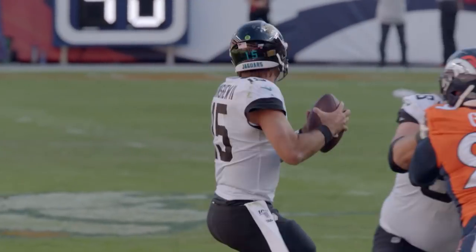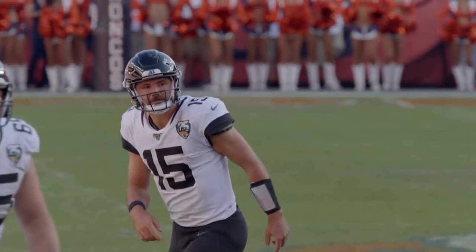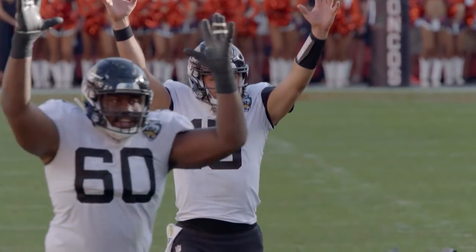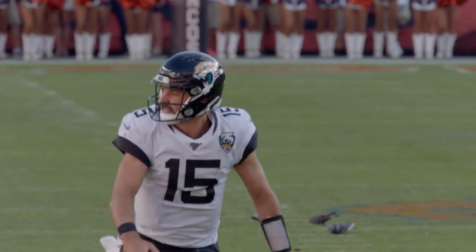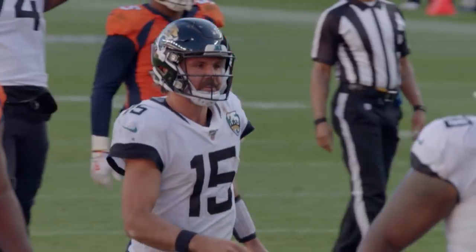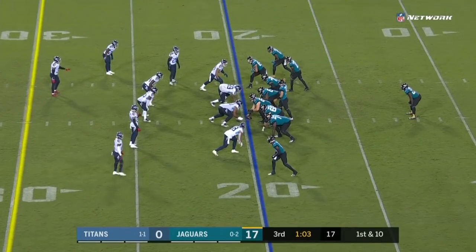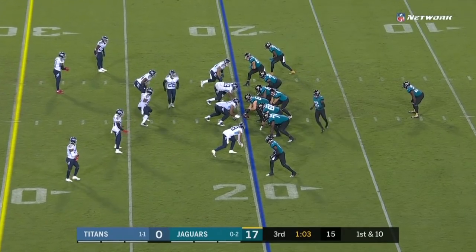This week, we're going to take a look at the Jacksonville Jaguars offense. A lot of people are talking about Minshew mania, but we're going to take a look at the sets and formations that are showing up on the tape.